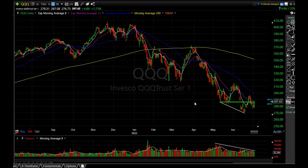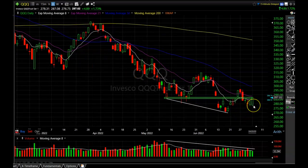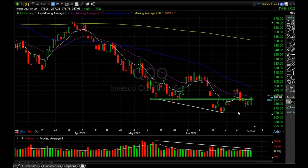But we're going to start off with the QQQs, and as we can see, we had a very nice day, all things considered. Gapped down a little bit and then had an immediate reversal. As far as I'm concerned, this is a fantastic technical day for the market. Unfortunately, since I was sleeping, I ended up missing most of it. Might have been some pretty decent trades out there because it looks like there are a lot of stocks that are bottoming at the moment.